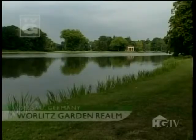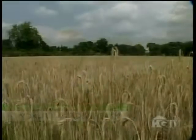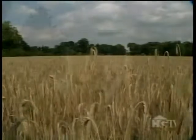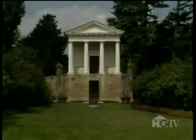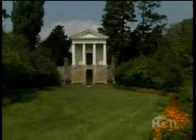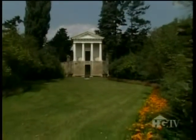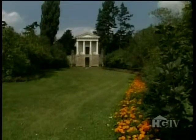A tour of Dessau, Germany's Wörlitz garden realm continues now as we pass by fields of wheat and the Temple of Flora monument. This Italian-style structure, with its classical columns, overlooks a sunny front lawn bordered by tidy rows of yellow marigolds. The flowers and shrubs found here are typical of those planted in the 18th century.